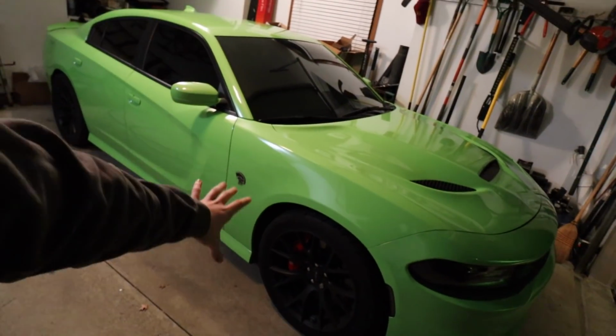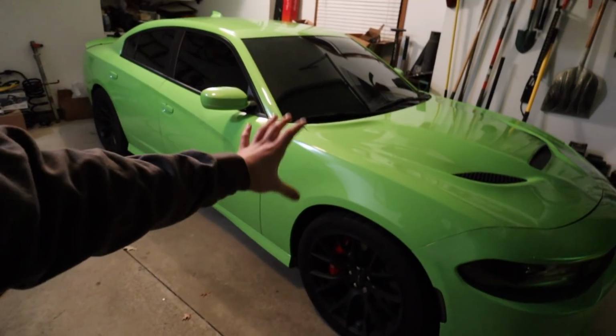However, she's getting some VIPER parts today. Yes, you heard me right. VIPER parts, which I don't understand why Dodge does this. However, the VIPER engine and the HELLCAT engine have the same oil filter size. But they're two different part numbers, two different oil filters. You go to a Dodge dealership, they're going to look at you like you're funny.